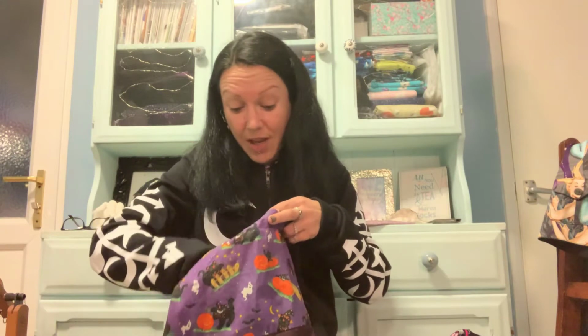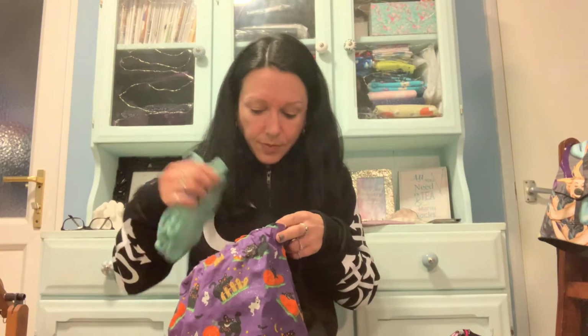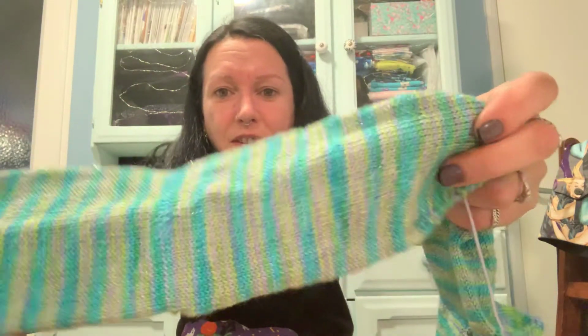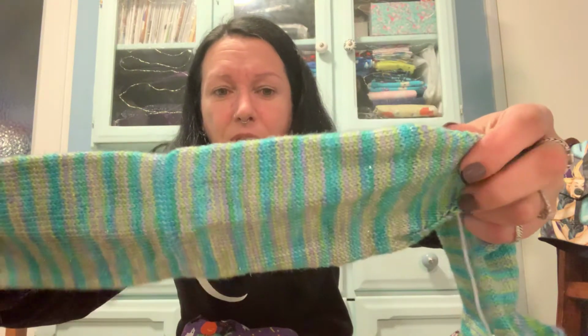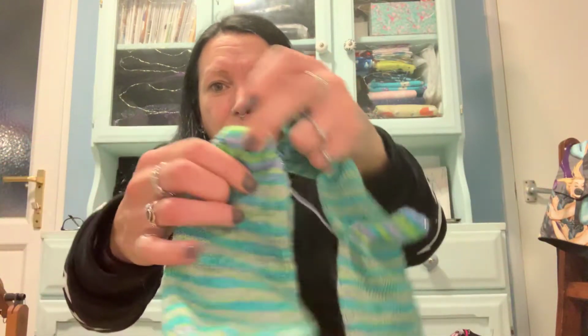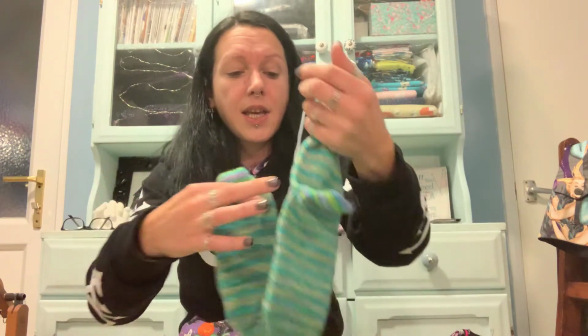I will start with my finished object. I wasn't expecting to finish these, but they were the first thing I grabbed when I was upstairs. I've not woven in the top end yet. These are my fairy socks, and the yarn is Wool and Vine Yarns in her Fairy colourway. Just a vanilla sock with a shorter heel, so basically a second toe. And yeah, I'm happy I finally have these finished.